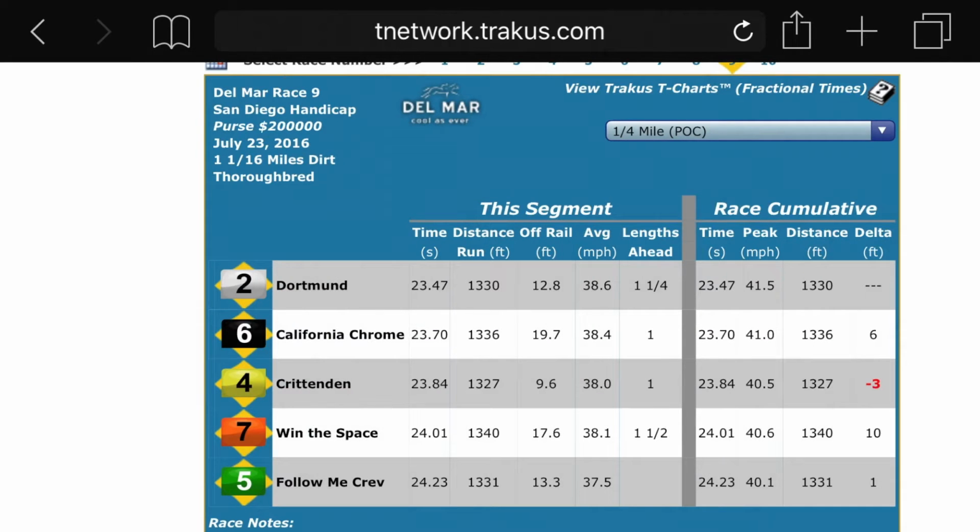So let's take a look at the Trackus numbers. Here in the first quarter mile, peak speed for California Chrome, 41 miles per hour. That's about the best we see him do. He has gone a little faster, but not much. Dortmund a little bit quicker with 41.5 miles per hour. But notice the average speed for that quarter mile, 38.4 miles per hour for California Chrome.